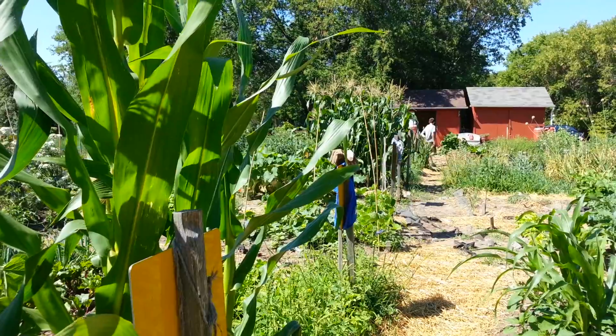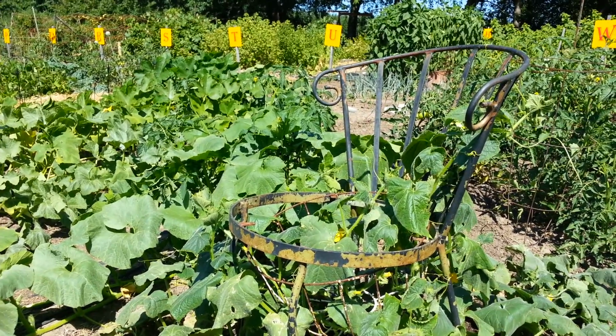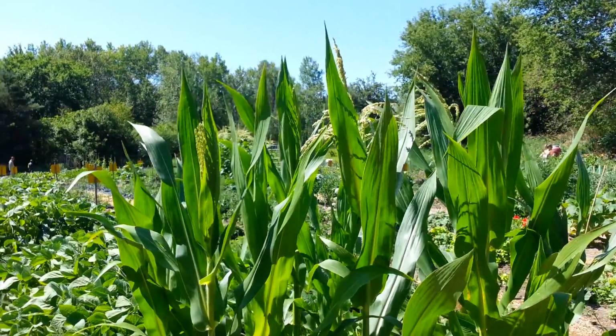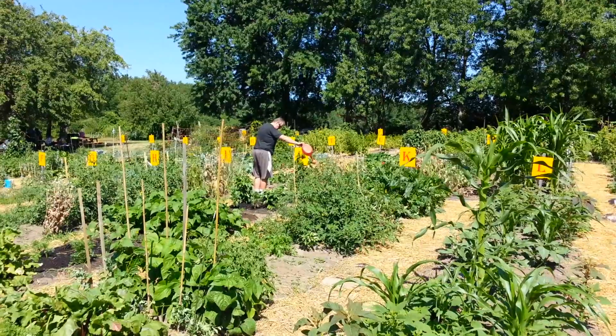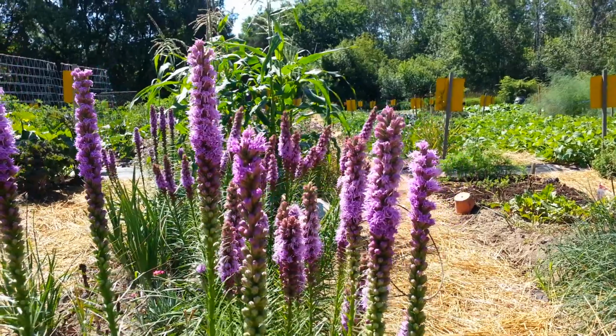They also have to give us 5 hours a month in the communal part of the garden, as well as maintaining the grounds with us. We service up to 25 different agencies in Durham with fresh fruits and vegetables throughout the season. We have returning gardeners who have been here forever, like myself. Now, the garden itself has been here for 16 years.